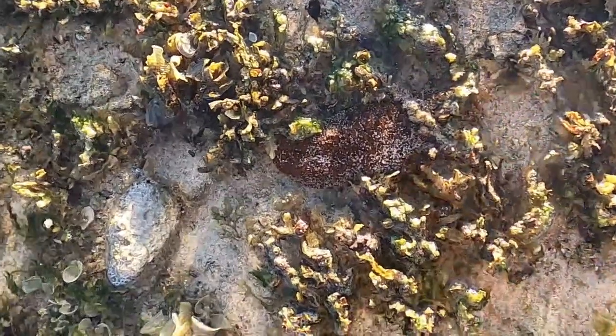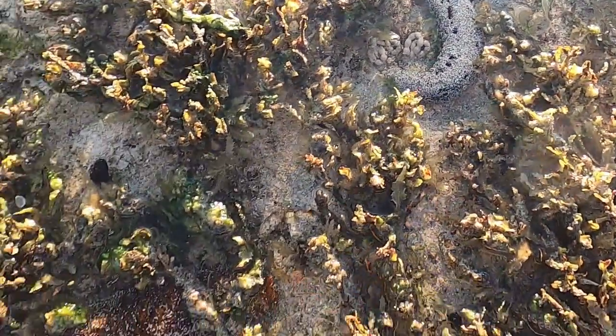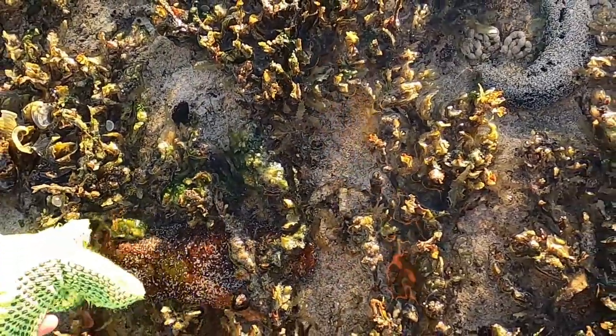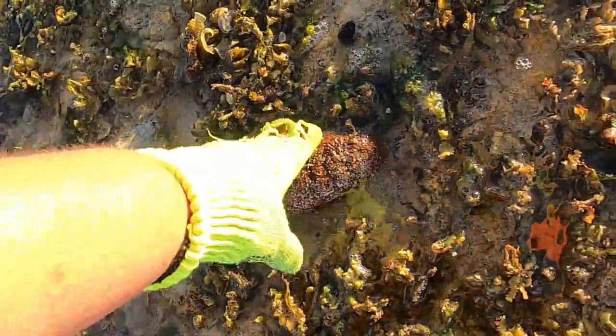Just walked along here and there's a bunch of sea cucumbers, a brown one, a black one. They're just everywhere. All right, I got a creature here that's somewhat interesting. It's a type of marine worm. I think it's called a fire worm, but it looks prickly, so I never touch these. I really don't know. Pretty common out here in the reef.